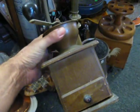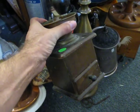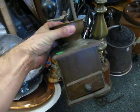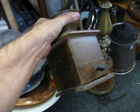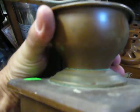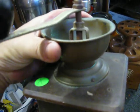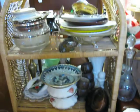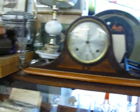I like this. This is a coffee grinder, and people also grind peppercorns in this. And these are very collectible, very saleable. And this one looks like it's made out of copper right there. I like the ones that are cast iron, are the real ones to look for, but good prices on these. And I think I'm gonna do a little wheeling and dealing myself at the end of this video. So let's turn around and see what else we got here.